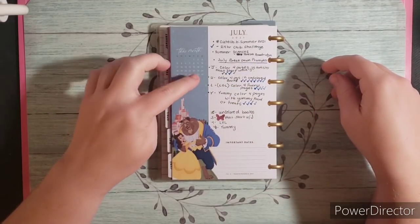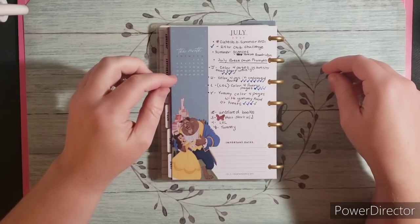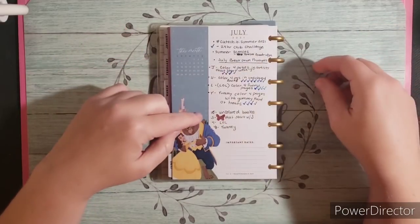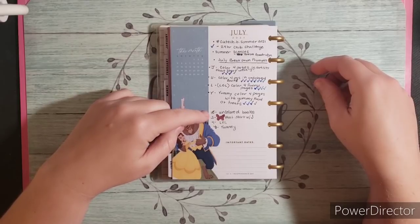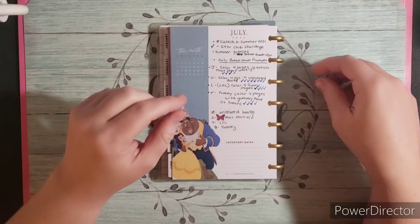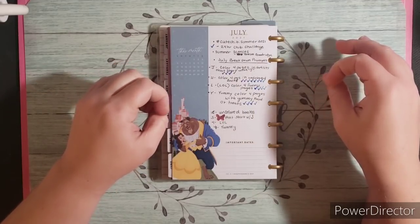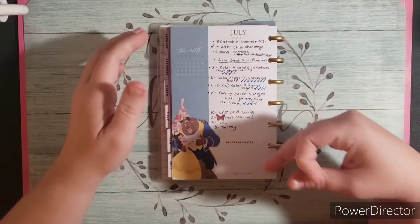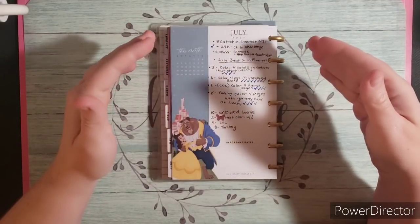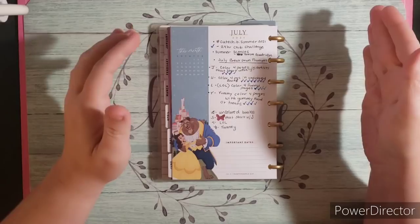And then U was for uncolored books. And I actually did 16 uncolored books this month, which is really good. So that's why I treated myself to a pretty large haul, which you guys will be seeing because I completed so many pages in so many uncolored books.